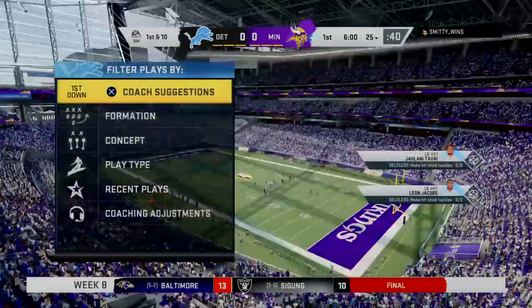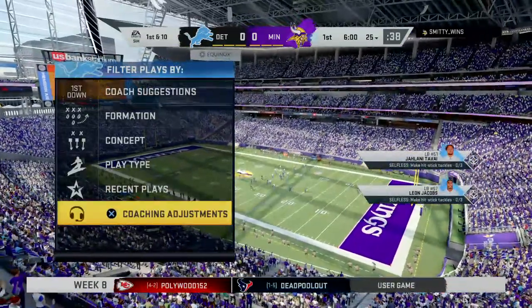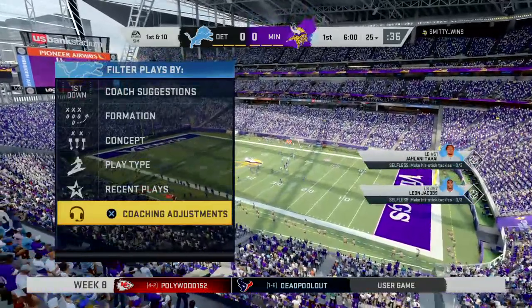No run back here. This will be a touchback, and it comes out to the 25-yard line.